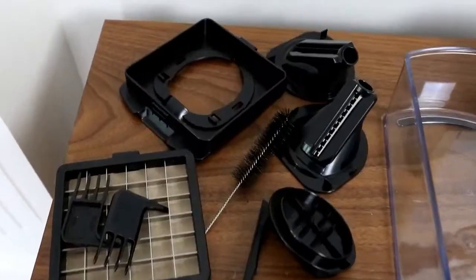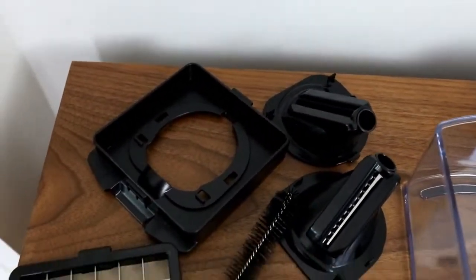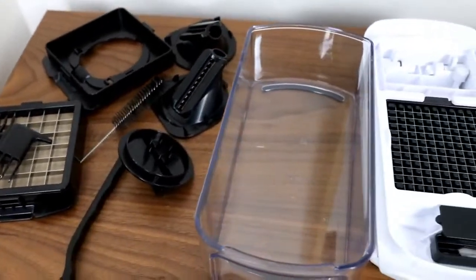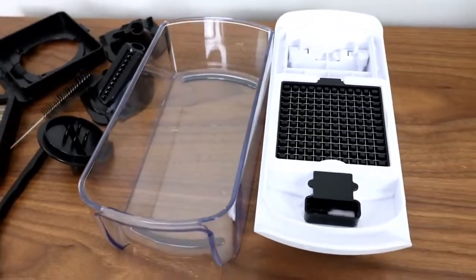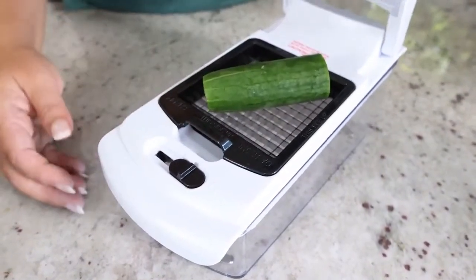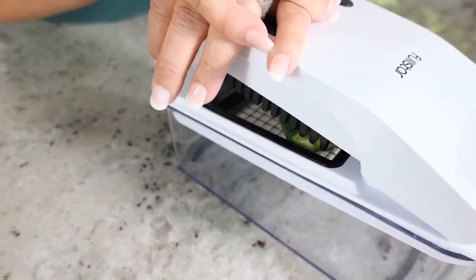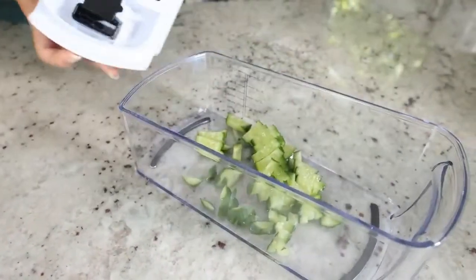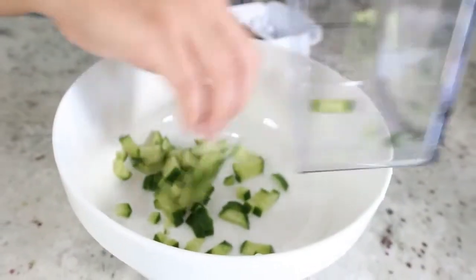Now, 4-in-1 chopper, what does that mean? Well, first, it's going to have two different chopping blades on it. I like the fine chopping one for onions. I hate chopping onions. You can slice your onion in half and put it on there and it's going to finely chop it. I'm giving you an example here of how to finely chop this cucumber, but imagine an onion, you could chop it up in no time. It just really finely dices everything.